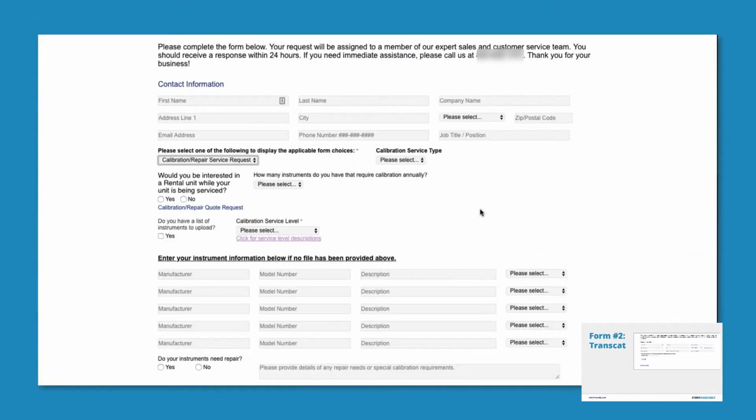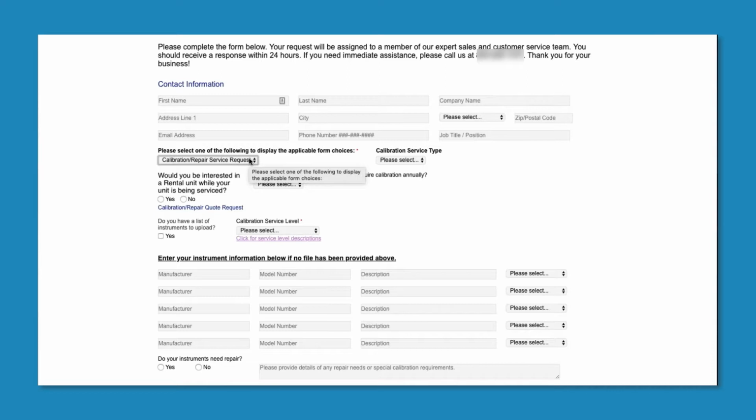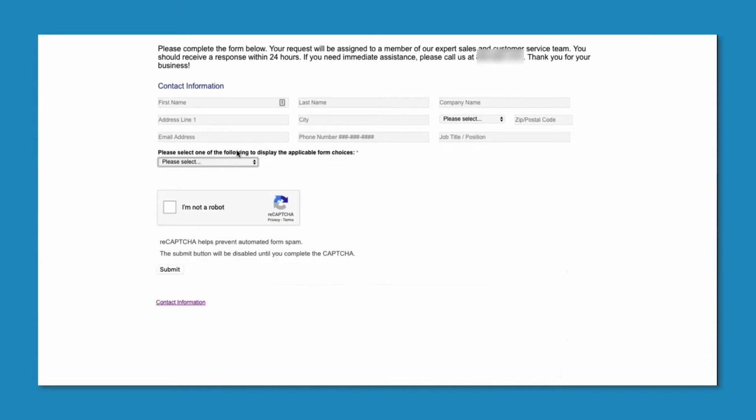So for Transcat, the main pain point or the main concern that they had was they wanted to make their form visually appealing. And also they're looking for ways to streamline the experience. So when you first look at the form, you'll see that it's pretty short, but it actually has 5 conditional sections that are triggered by this main drop-down menu question.